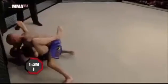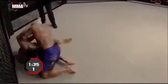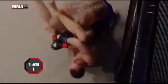Big left hand from Binda from the top. Yeah, huge left hands. You see, he is trying to get those legs high. And Binda, he's a well-traveled vet at 38 years old. He's probably been training a long time. And Baneschi's just looking for that textbook wrist control to go to the triangle. He's got it up high, but he just can't quite isolate anything.